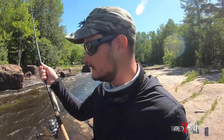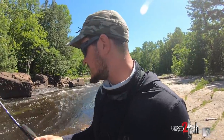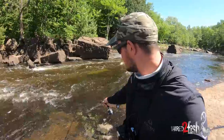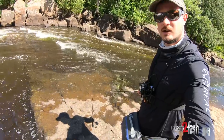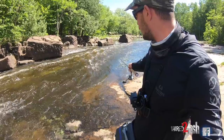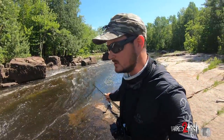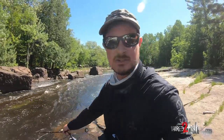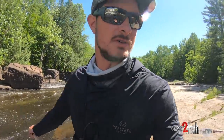All right, so I do not know what's going on right here. I don't know if you can see this. This is all tiny minnows, like an insane amount of tiny minnows. Look at that, all that is little minnows. That whole current seam is just minnows, little tiny minnows. I don't know what kind of minnows they are. I've never seen this before. This is really weird. I'll show you.